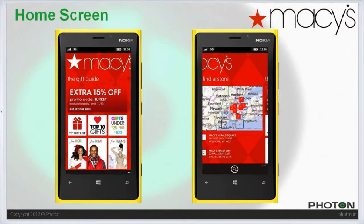It synchronizes the shopping cart with the web, so you can go back and forth in the experiences from web to mobile and have the same gift list and the same shopping cart. And then secondly, this promotional tile that you see here that says extra 15% off was pretty important to Macy's because Macy's basically runs a one-day sale almost every day. So their ability to very easily update the promotions within the application was very important.